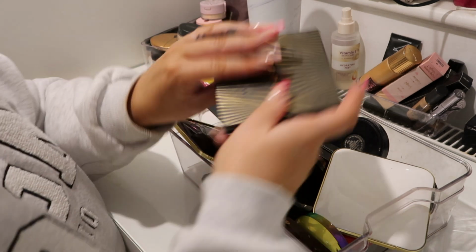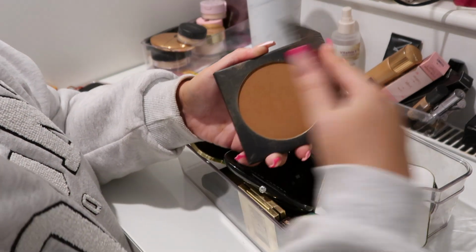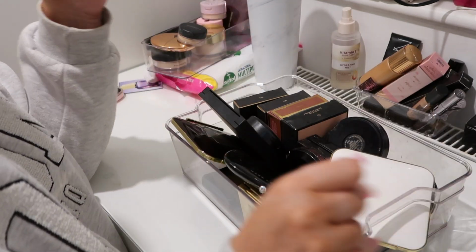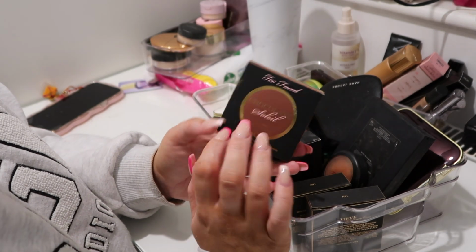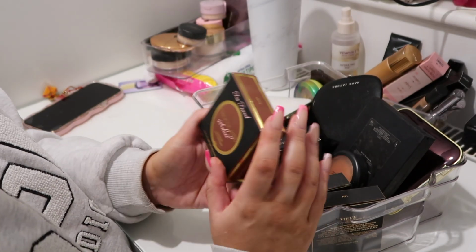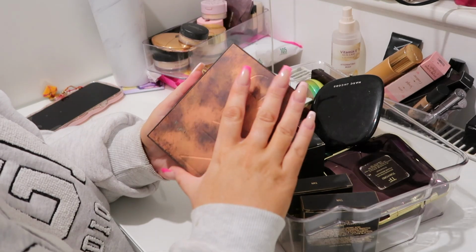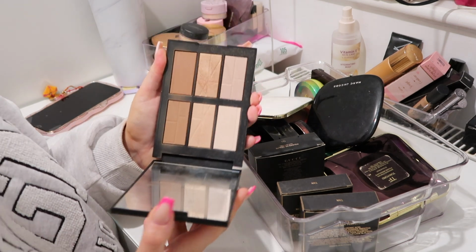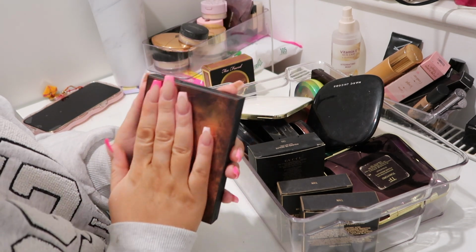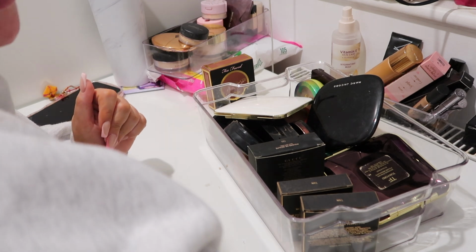Here and here. This Morphe Glamour Bronze Megastar Bronzer. I'm going to declutter Morphe. It's not cruelty free, and I don't use it enough to keep it. The Too Faced Chocolate Soleil in Matte Chocolate, maybe I'm going to keep. I know Too Faced is cruelty free. This NARS palette, NARS is not cruelty free, however this was a gift from a friend, so I'm just going to keep this more for sentimental sake, and kind of put it in a different area of my collection.